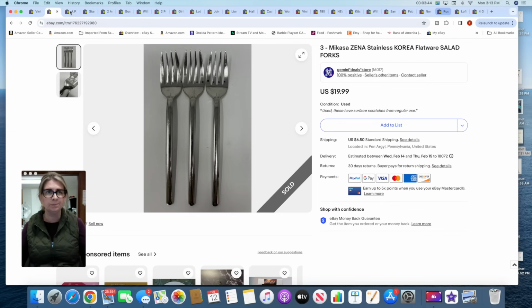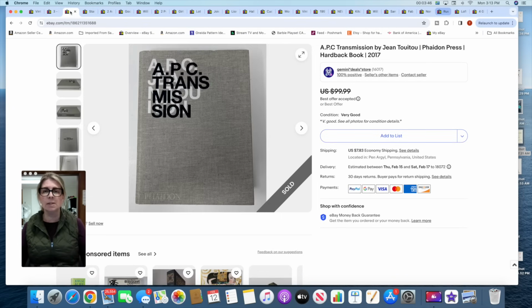Next is a book from that last storage unit or storage pallet that I purchased. I took a best offer of $65 plus shipping on this book.